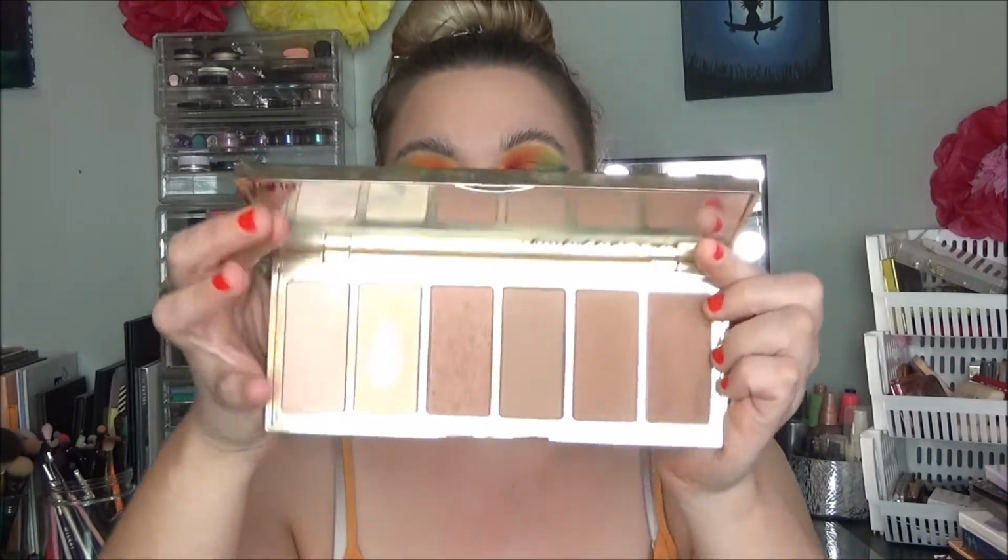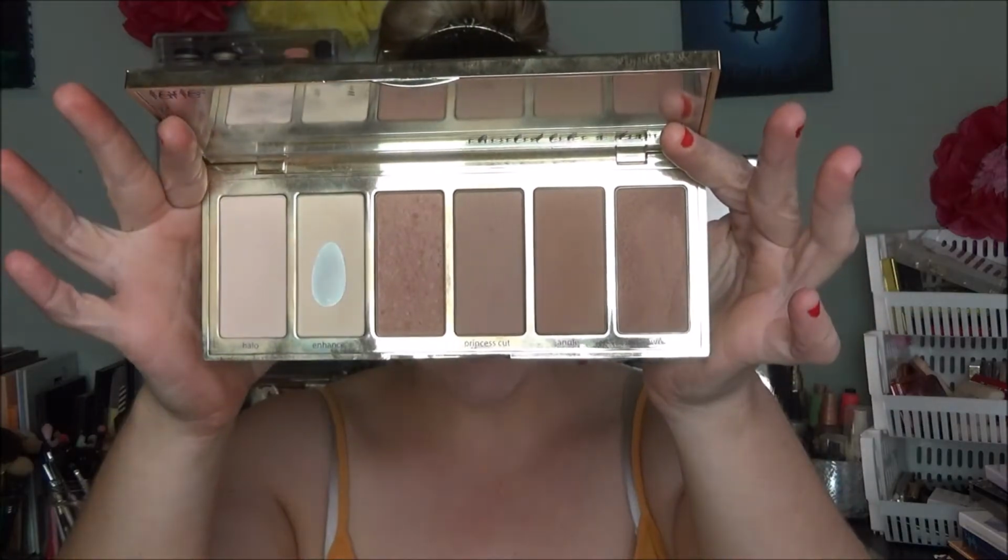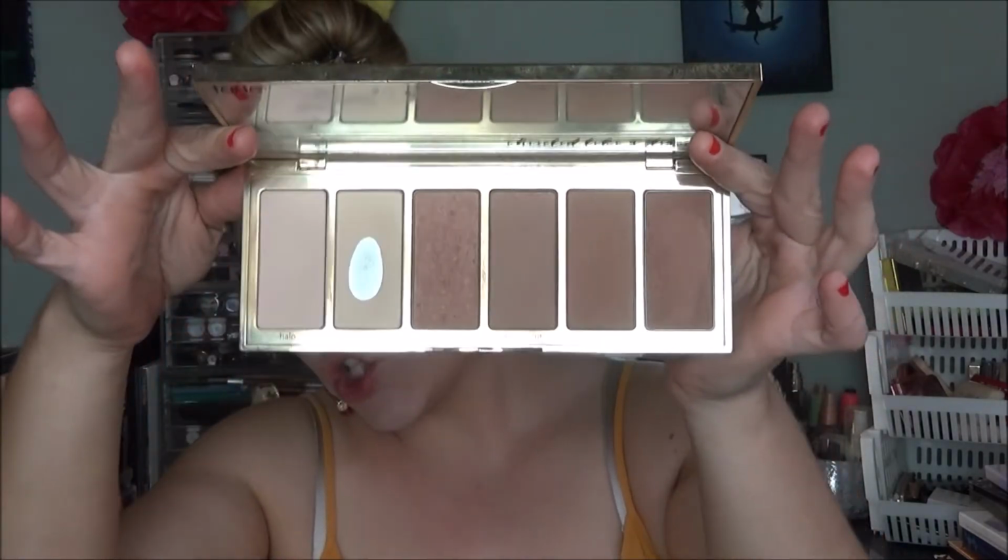All right, the next one is one that I haven't used in a while. Just look at this. This is the Park Avenue Princess by Tarte. I have ravaged this so much. The powders in here work amazingly. I used to set pretty much my whole face with these lighter powders, and then I used the bronzers so much. This one, Princess Cut, I have never ever gotten a bronzer.